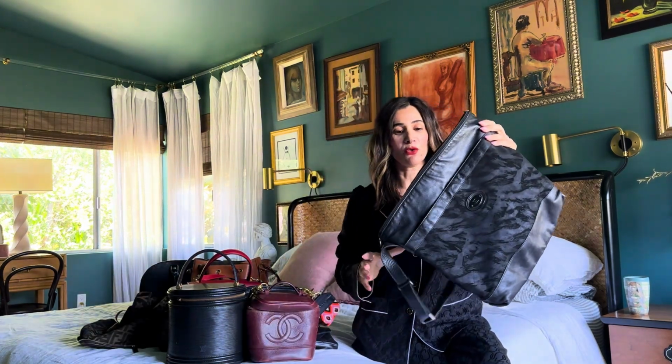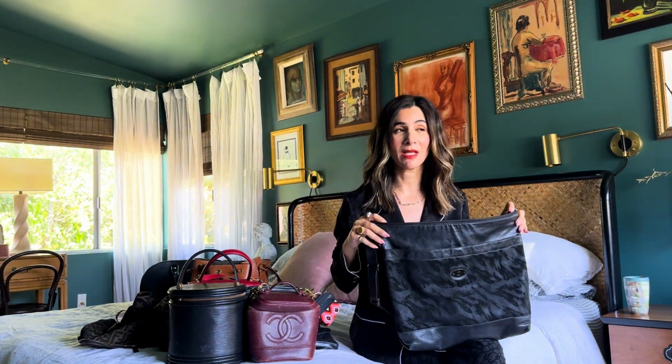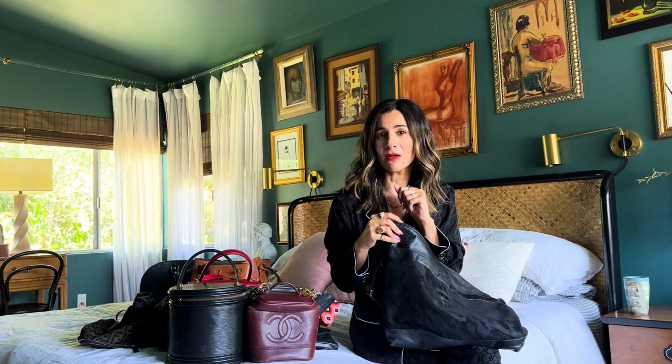This Gucci tote I bought for myself when I turned 40. We went to Rome, and Rome has some of the best vintage stores and secondhand pieces, especially if you love Gucci, if you love Valentino, if you love Chanel. They have a lot of great stuff.